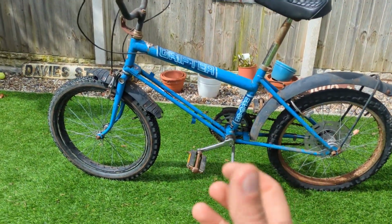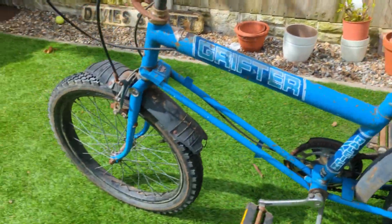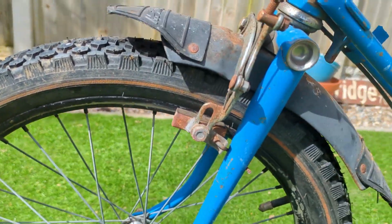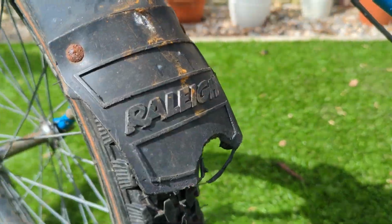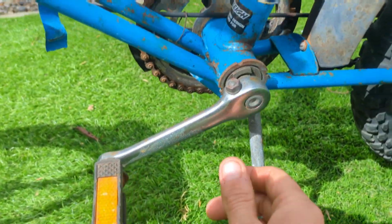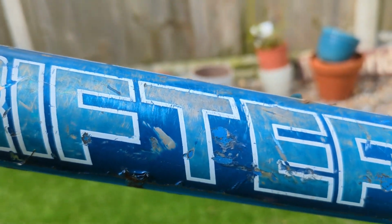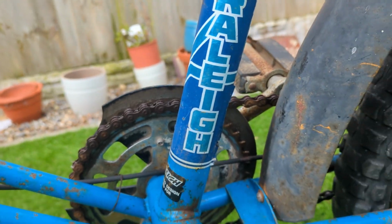Moving the bike around, we can now see how beautifully preserved this Grifter is. On the front, it's got a Redline tyre, a Raleigh Holland nylon tyre. Flaps all good on the front. Like I said, a bit of damage on the back flap, just down there. The pedals, long reflector pedals, usual corrosion in the middle. Lovely pedal arm there, nice and straight, not been dropped. The decals are in lovely aged patinated condition. The Raleigh down there, again, lovely condition.